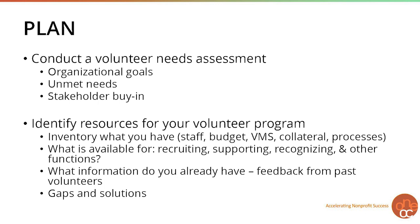Oftentimes we go into this and we just say, oh, we're going to have all these volunteers, and then we don't have a budget to provide them with t-shirts or food or coffee if they're volunteering early in the morning. So take an inventory of your staff, your budget, any collateral pieces, any marketing, and then what's available for recruiting and supporting and recognizing your volunteers. Those are all really important pieces in thinking about what your volunteer program is going to look like.